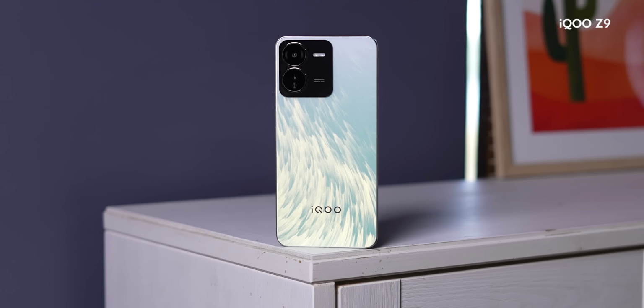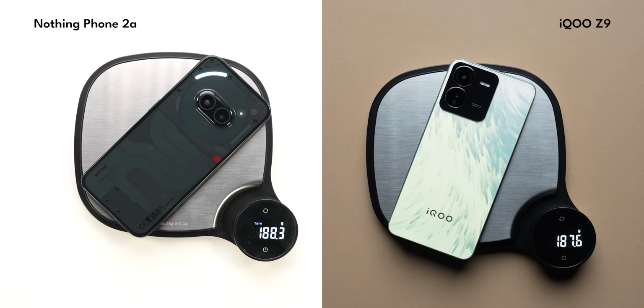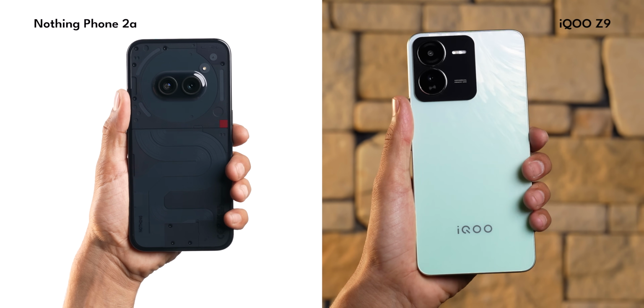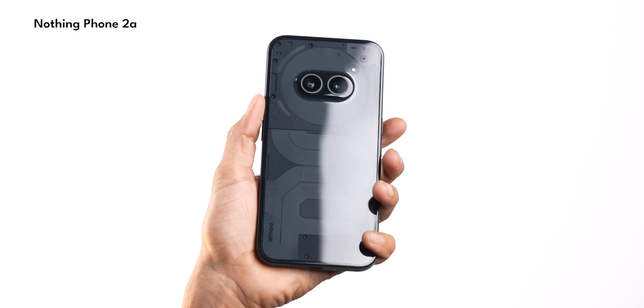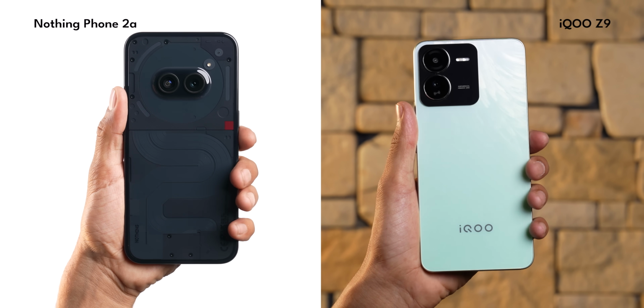Now, the iQOO Z9 has one thing going for it, and that is the fact that it is slimmer and slightly lighter than the Nothing Phone 2a. Now, does that improve the in-hand feel? I actually don't think so, because I really like the curved, pillowy back of the Phone 2a, and the in-hand feel is really, really nice. In fact, I like the in-hand feel of the Phone 2a better than the iQOO Z9.